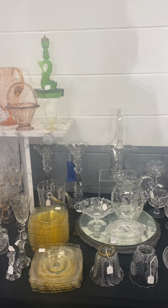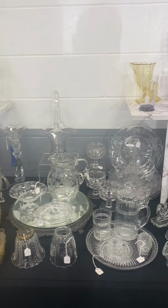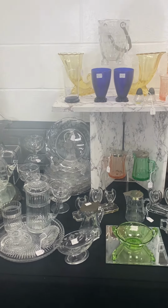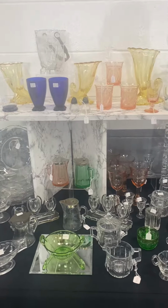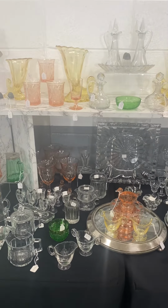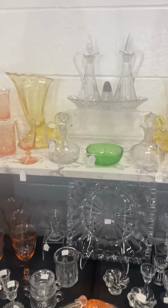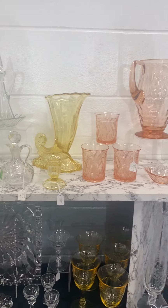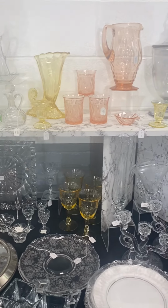This is the 2nd table on the back row. Lots of orchid etch, lots of rose etch. We try to carry a wide variety of glass at the show. That way we can sell to almost anyone that comes in. If you're really serious about buying Heisey, there'll be pieces priced here at the show from just a few dollars to lots of dollars. Okay, here's the 3rd table on the back row.